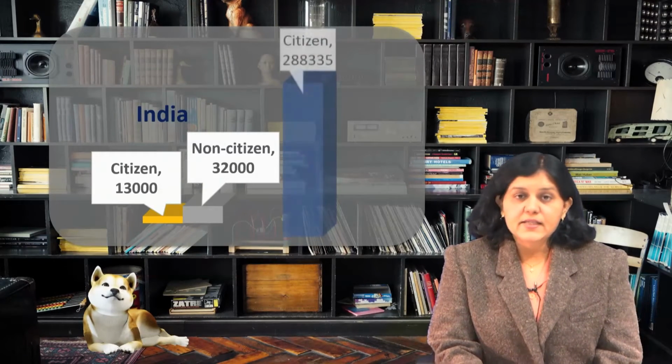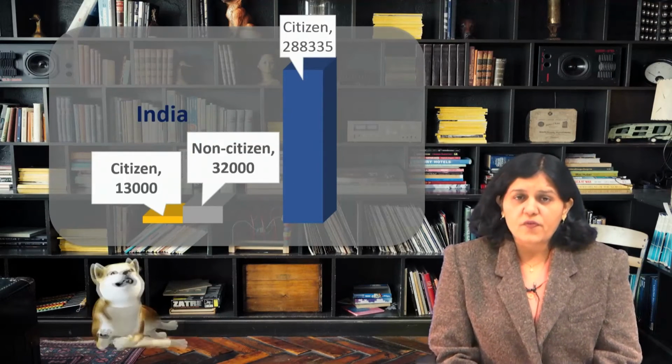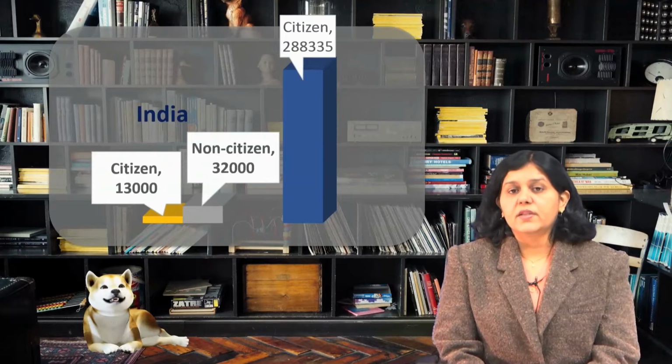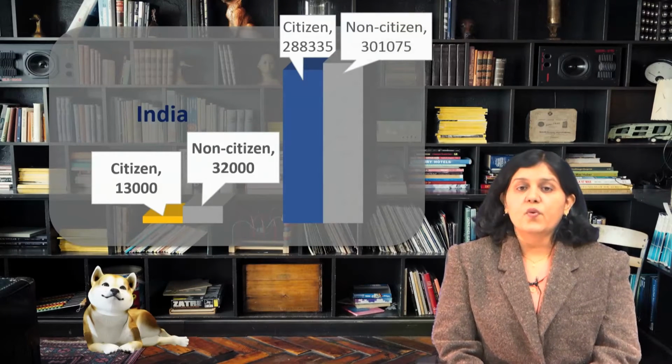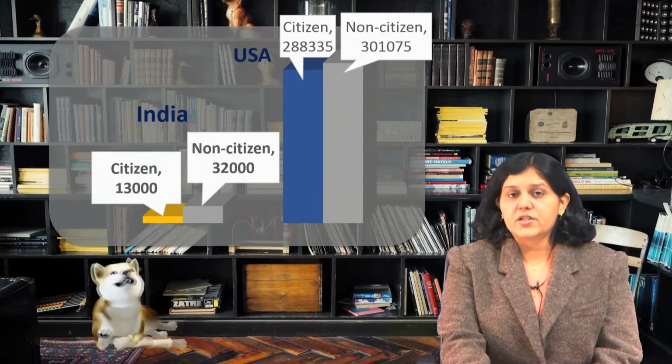Just for a simple comparison, we will see the scenario in other country, say USA. How many patents are filed in USA Patent Office? Any guess? In USA, almost 5,000 patent applications are filed every week. It is interesting to note that India, although very rich in intellectual capital with a population of 1.3 billion, only 13,000 patents are filed each year.